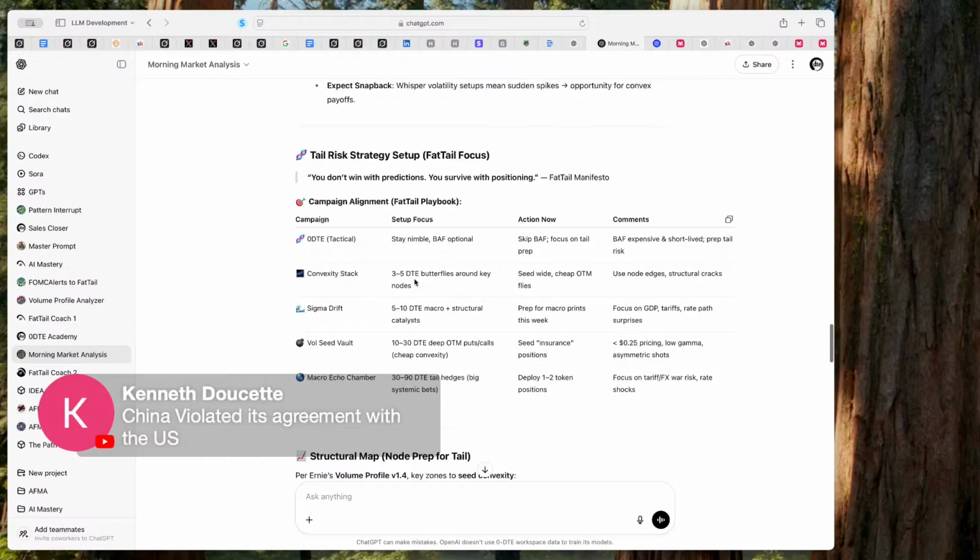And when we put something that far out of the money, you think, it's never going to hit. Well, that's not the point. It's not that it will never hit. We know that one of these will hit. They hit on a frequency anywhere from 1 to 3 or 4 times a month. And we only need one to really make our entire month. That's it. So sigma drift is a little further out, 5 to 10.